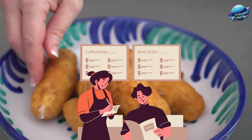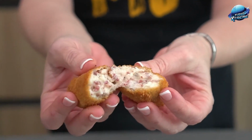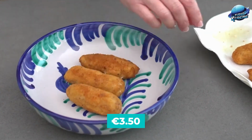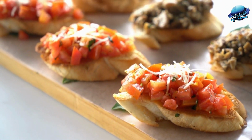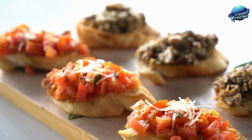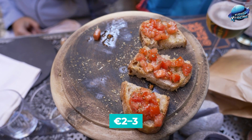We start by ordering croquetas de jamón, crispy on the outside, creamy on the inside, for about €3.50 for a couple of pieces. Then comes pan con tomate, a Catalan staple, rustic bread rubbed with fresh tomato, garlic and olive oil, a perfect budget bite at around €2 to €3.